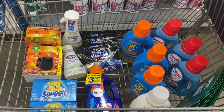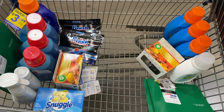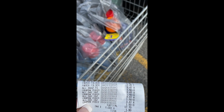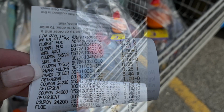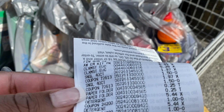All right, you guys, so I'm about to go check out. I'm gonna split this up into two different transactions so I can use both of our Ibotta accounts, me and my husband's account. So I have it split up and divided, and then I have my coupons organized so I can be very quick when I go to self-checkout. So here are my receipts for both of these transactions. I had no issues with any of my coupons. I was able to just scan them and drop and go.